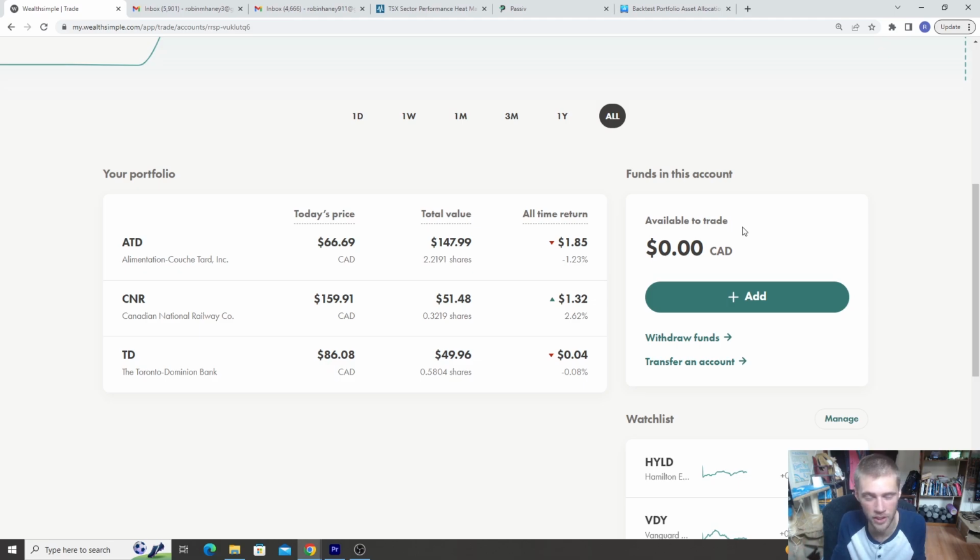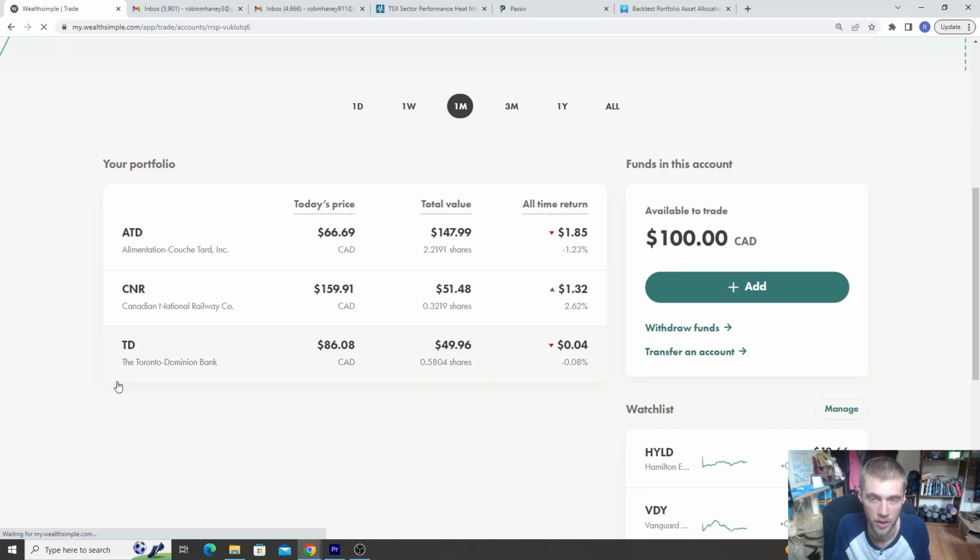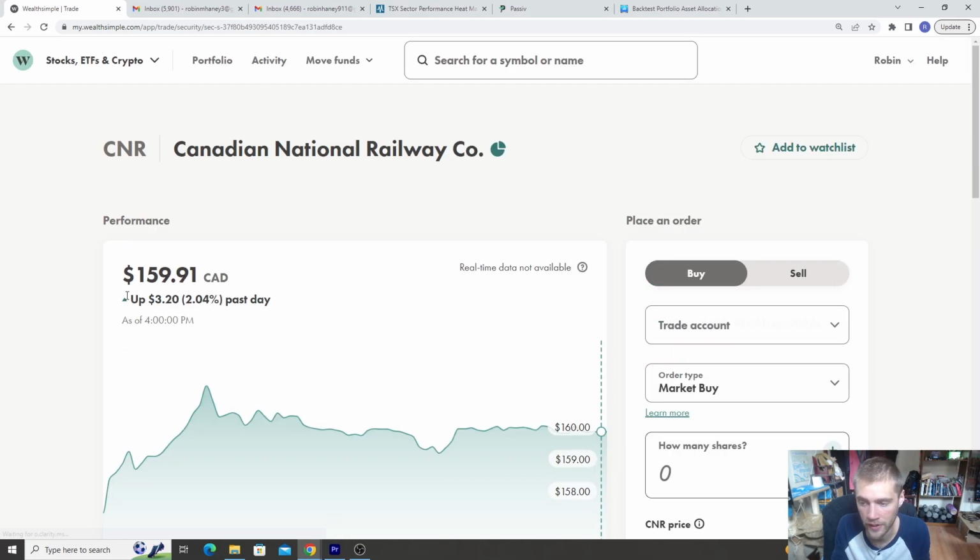You're just trying to basically get close to that target. It's never gonna be perfect, but you'll kind of get there, and over time you're just gonna be balancing things out in a simple and easy way. The first thing we're going to do here is go into CNR.